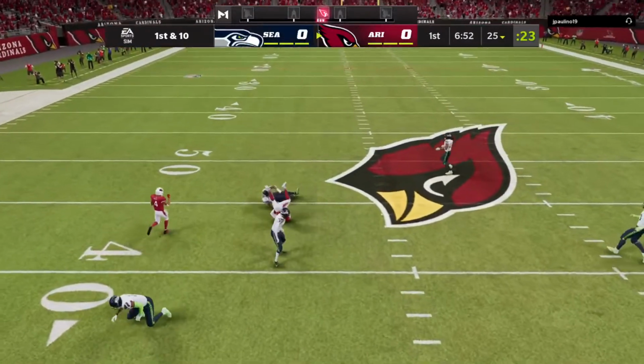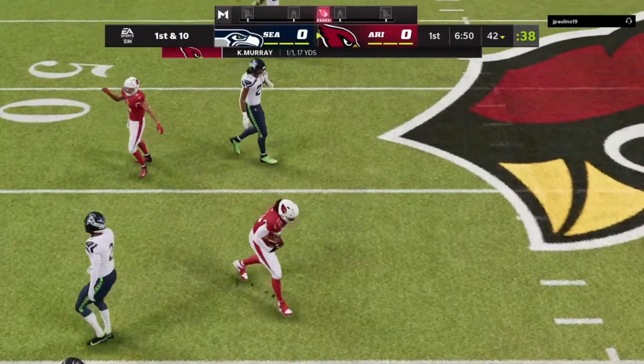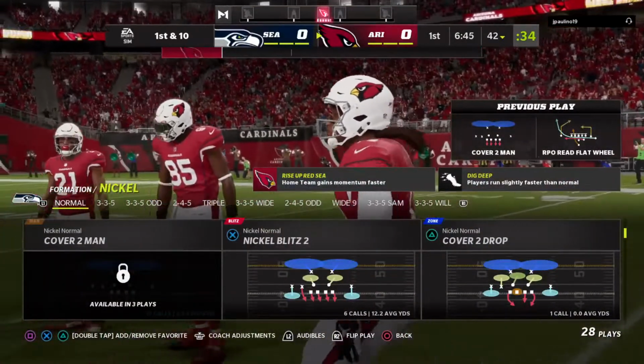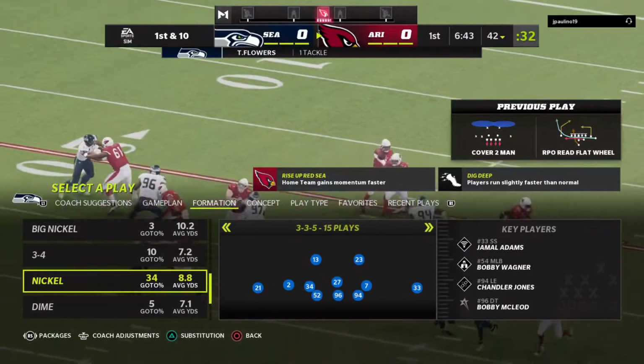The catch made by DeAndre Hopkins, and they get him down, but not before he takes it across the 40-yard line. 17 yards on the game's opening play and a quick first down.